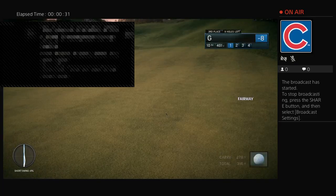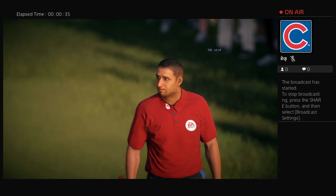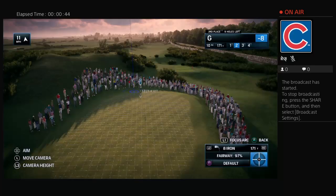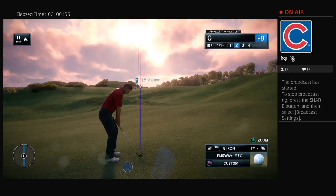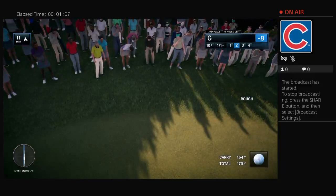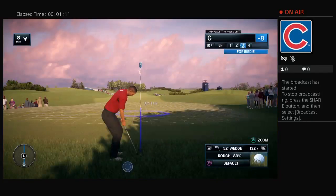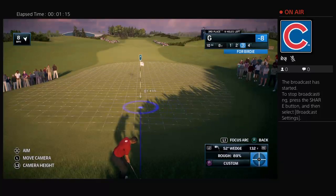Wow, that is a monster drive down there, about 315 yards. So the second of the par 4 goes begging, and now I'll have to rely on the short game. Yeah, but a short game, as we all know, can redeem a lot.